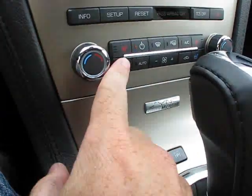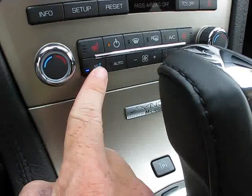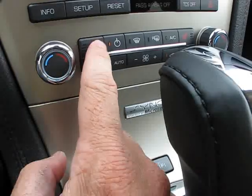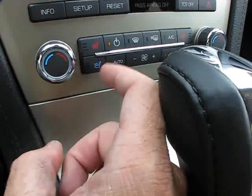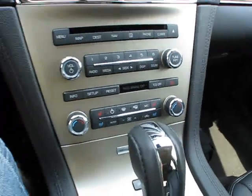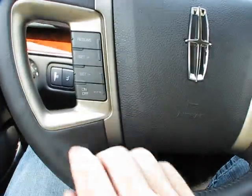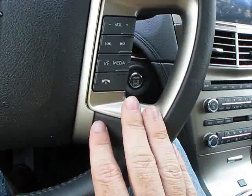As you can tell by the perforated interior, it has heated and cooled seats, 3 ways for each seat. Front and rear defroster, and pretty much all the other convenience comforts you've come to expect. Also, steering wheel controls include the cruise control and media settings for the Microsoft Sync system.